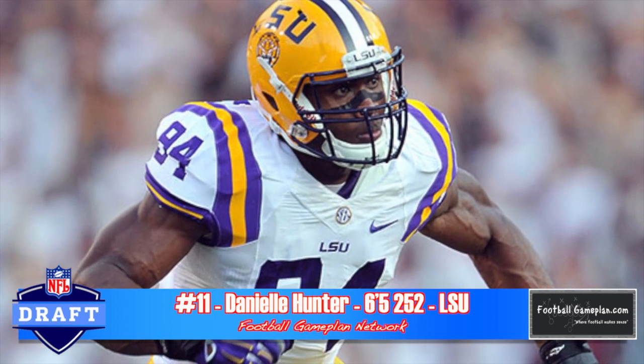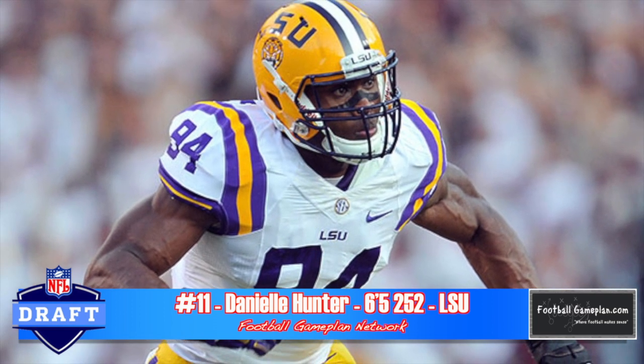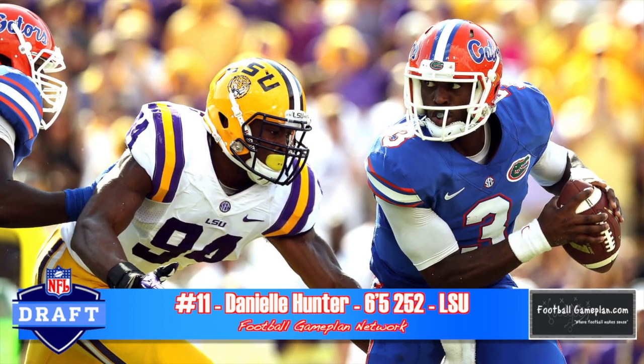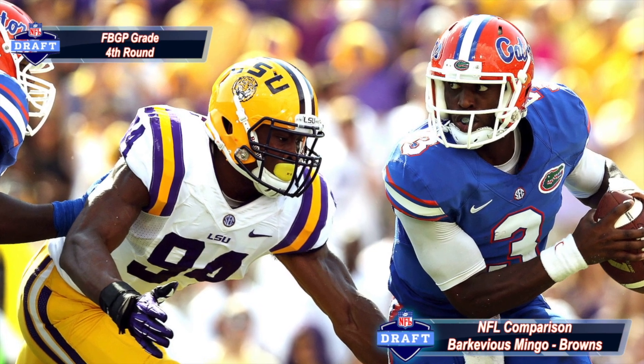Now, he's not as dynamic of a pass rusher, and he doesn't play as fast, and at times he can play high. But if you're looking for someone to compare his game to, look no further than former LSU player Barkevious Mingo, who has done a very good job as a pro defending the run. I think when you look at Hunter, he can do the same thing.